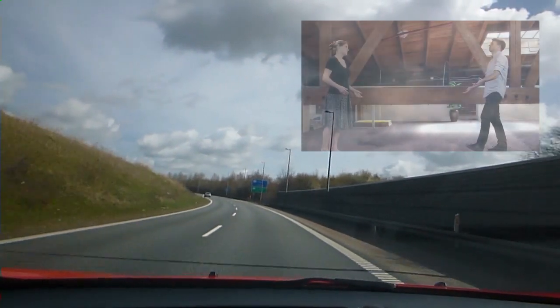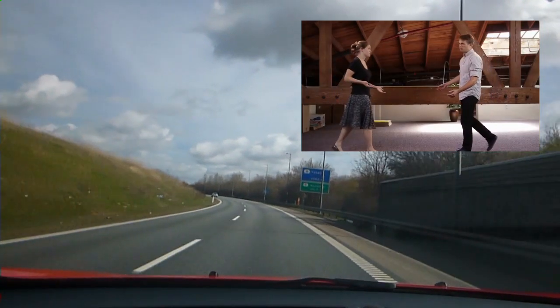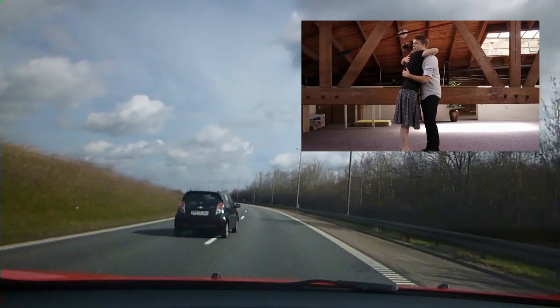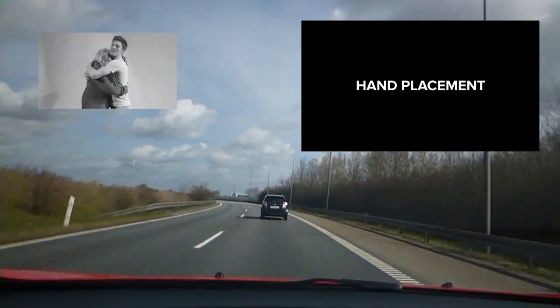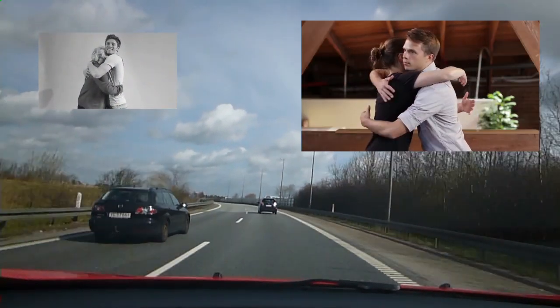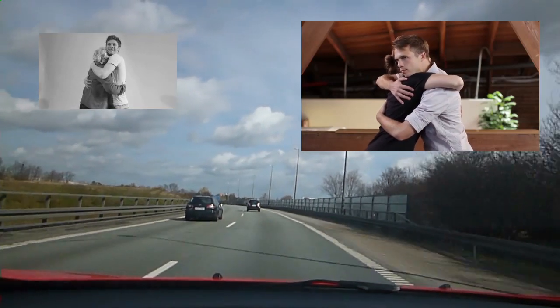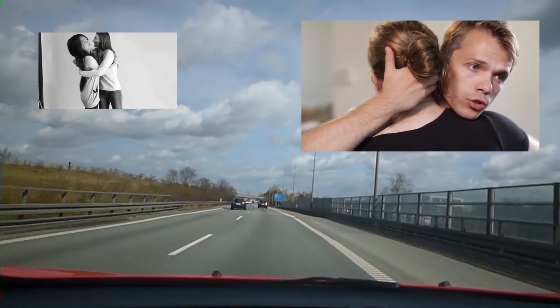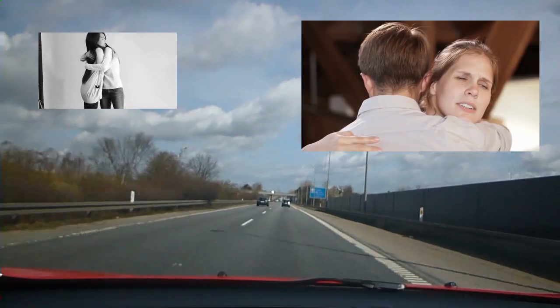Now that you know a hug is going to happen, head towards the person with your head tipped back. This is a non-threatening posture and shows the other person where their shoulder should go. Hand placement. When placing your hands on another person's body, you don't want to go too low or too high. Too low says, hey there. Too high, it's been too long. Neither of which is appropriate for a first hug.